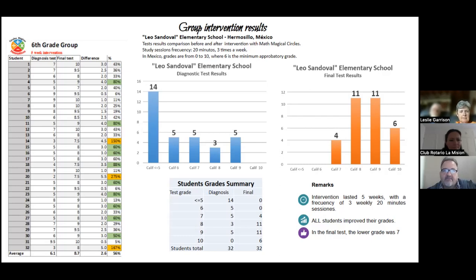In the blue graph, you can see that 14 students failed. 5 of them got a grade of 6, 5 of them got 7, 3 got 8, 5 got 9s, and no one got a 10. They worked with the MMCs for 5 weeks, and they were tested again. The results are in the orange graph.